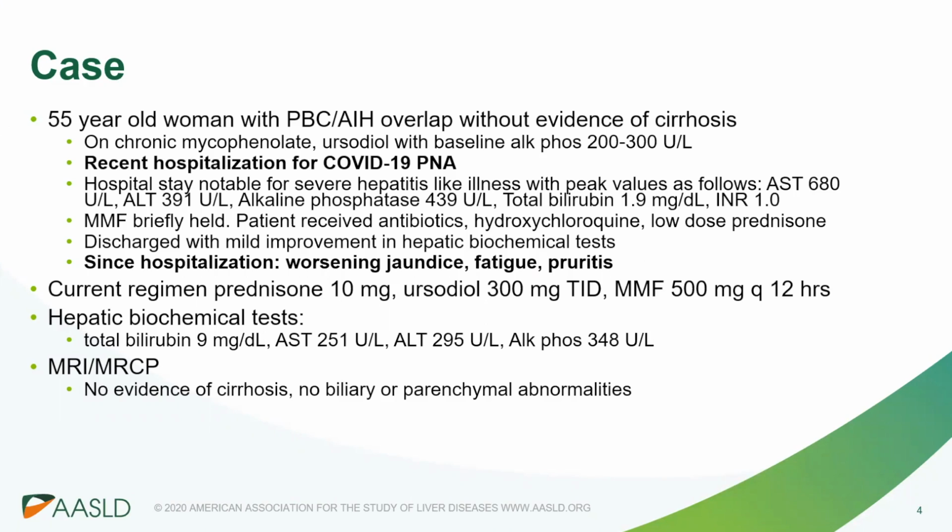Her mycophenolate was briefly held. She received initial antibiotics, followed by hydroxychloroquine, low-dose prednisone, and supplemental oxygen. Her hepatic biochemical tests improved but did not normalize. Since discharge, she had developed worsening jaundice, fatigue, and pruritus. She was taking prednisone 10 milligrams, ursodeoxycholic acid, and mycophenolate had been restarted. Her hepatic biochemical tests were notable for a bilirubin of 9, AST of 251, ALT of 295, and alk phos of 348. MRI MRCP did not demonstrate cirrhosis, parenchymal, or biliary abnormalities.